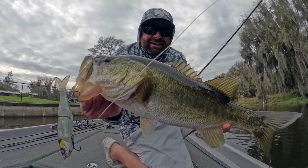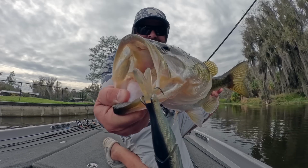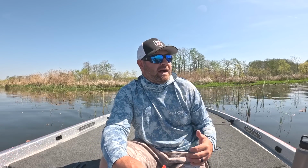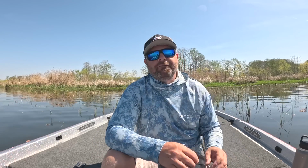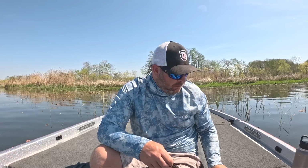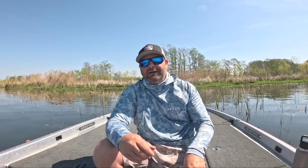Now, as we get into April, we've got kind of that spawn going on, post-spawn. We have fish moving up shallow. They're kind of finicky. They're gonna start getting into cover, into brush piles and reeds and that sort of stuff. So that kind of reopens the playbook for us to start being able to slow down and throw more finessey or slow-moving baits. So we're gonna talk about that, but let's get into it.